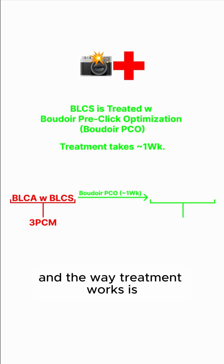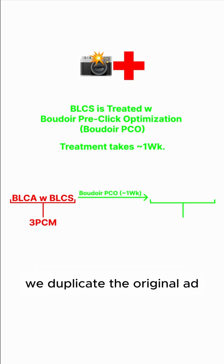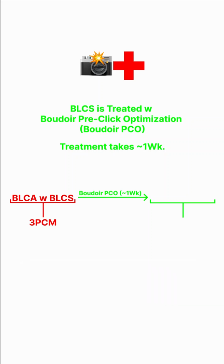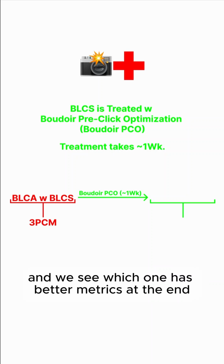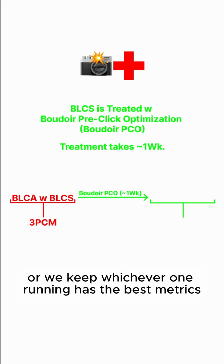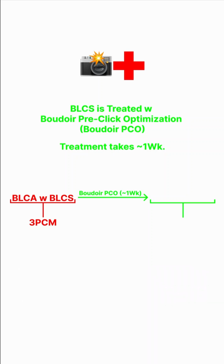And the way treatment works is we duplicate the original ad, leave the original ad as it is. We apply the Boudoir PCO treatment to the duplicated ad, leaving the original untouched. And we run them both in parallel and we see which one has better metrics at the end. On average, it takes about a week. And after that, we keep whichever one has the best metrics running.